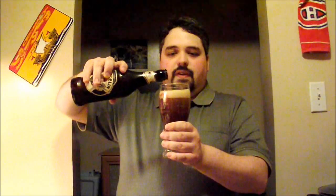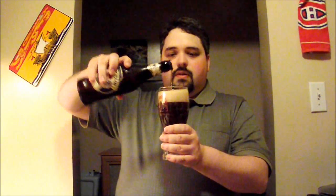Now, I don't have a glass on hand big enough to hold the whole bottle. This is alright. I'm probably going to give some of this to Neely. Regardless, nice color. Ruby red, they're not really lying on that. It's kind of like an orangish ruby with a touch of iced tea brown in it. It's definitely filtered, and it's got a decent amount of carbonation.